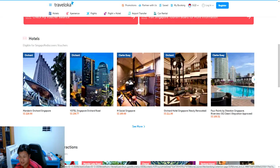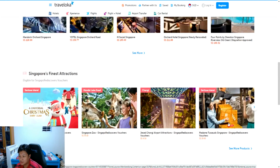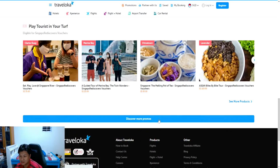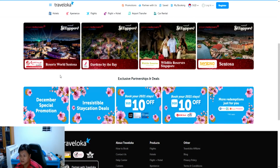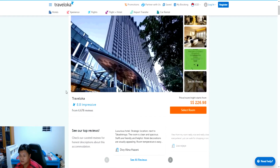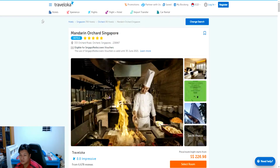Yeah, you can compare prices. Most of them are generally offering the same stuff but at different pricing. This one is 66. I know the Global Ticks one is slightly cheaper. Okay, yeah, they are mostly offering the same stuff, as you can see. There's a few variations here and there, but for the most part, it's generally the same, I would say. Interesting. Mandarin Orchard, Singapore. Yeah, pretty cool, pretty cool.